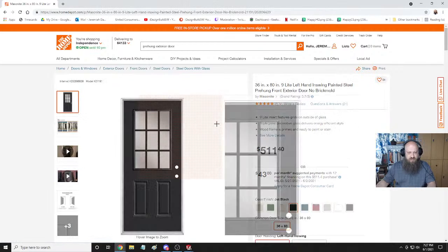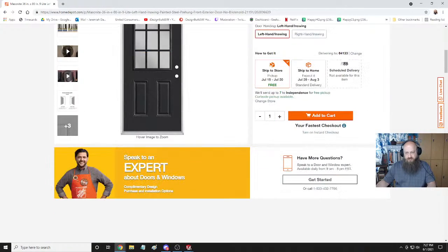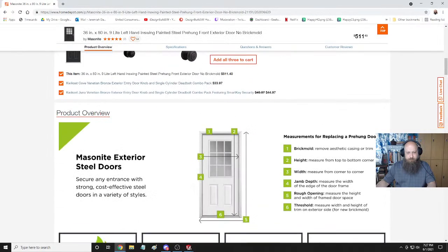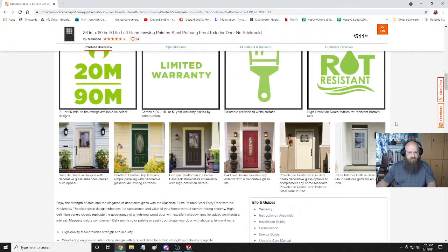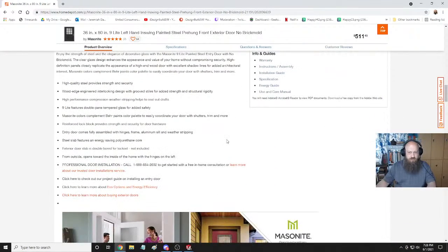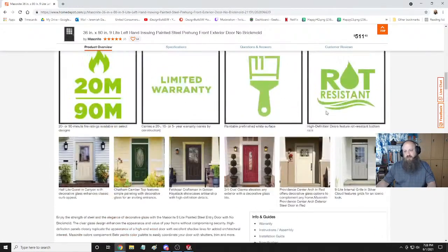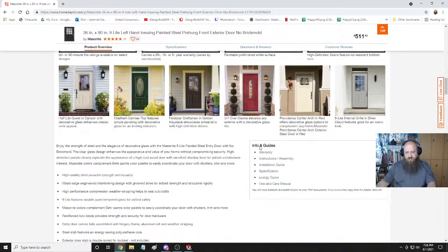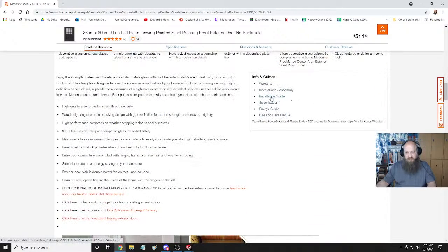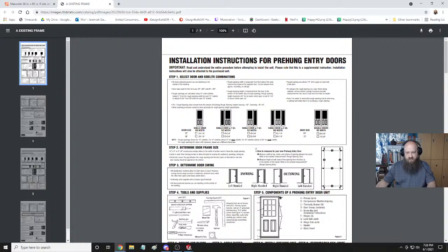Well, honestly, all I need to know is the cutout. Well, just maybe. Alright. Jamb depth. Rough opening. That's what I want, is a rough opening. Installation. No. Oh, come on. Why? Let's make it easy here. Rough opening. Measure height and width of frame door space. Let's look at the installation guide and see what it says here.